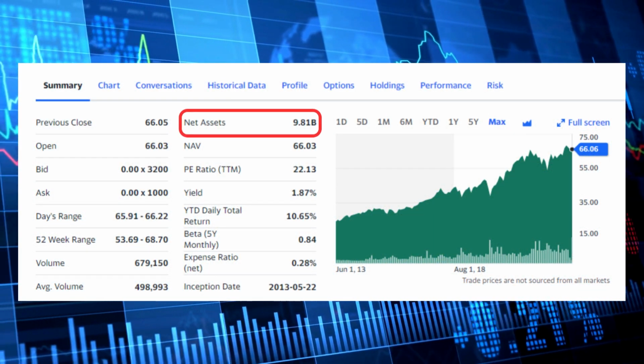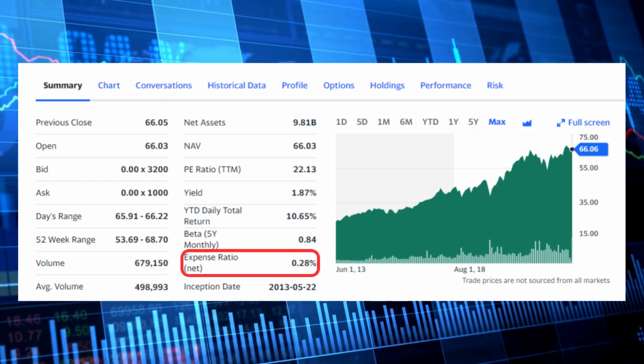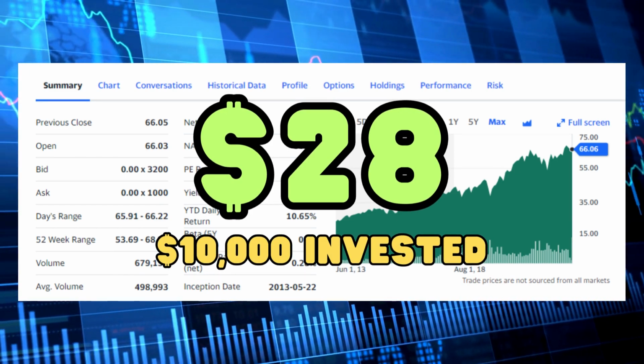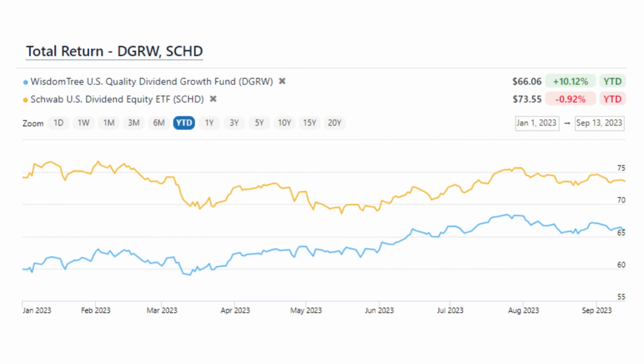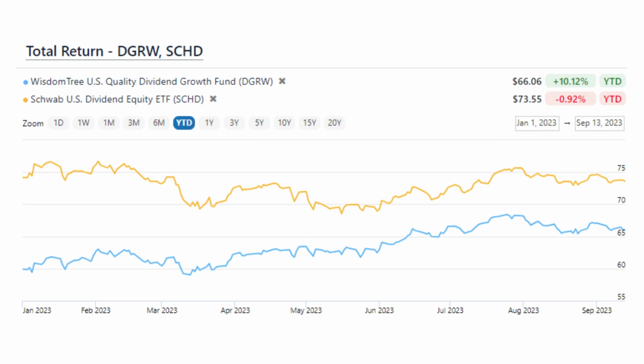DGRW was launched in May 2013 and has a respectable track record. It manages $9.8 billion in assets and comes with an expense ratio of 0.28%, which means you'd pay $28 annually for every $10,000 invested. Now, let's talk about performance. Year to date, with dividends included, DGRW has delivered a return of over 10.1%. It has outperformed one of the most popular dividend ETFs, SCHD, by a whopping 10%. Since the fund's inception, it has consistently outperformed SCHD by almost 20%. That's a performance worth celebrating.